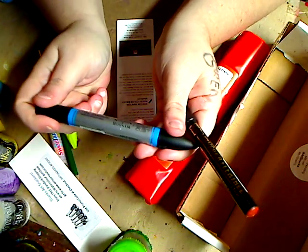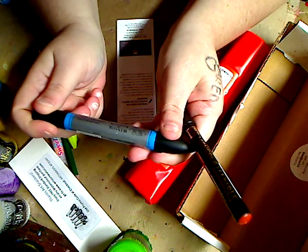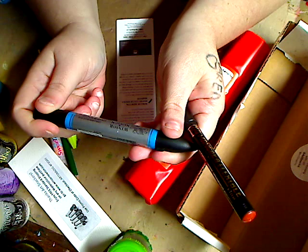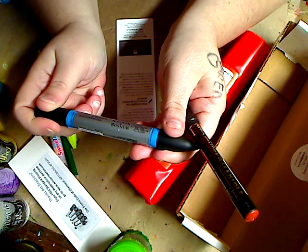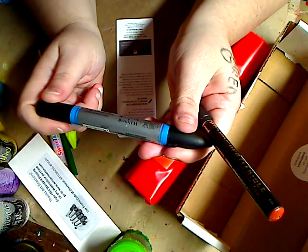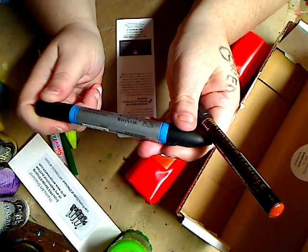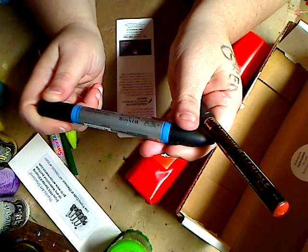Okay, now I'm assuming these are new because I've not seen them before. It's the Winsor Newton watercolor brush marker. Now I have the aqua markers. Is that the only ones I have? I don't know. I know I have aqua markers, but I'm not really into painting. We've got a brand new item. You're one of the first ones to get this product that will help you break out of your element.